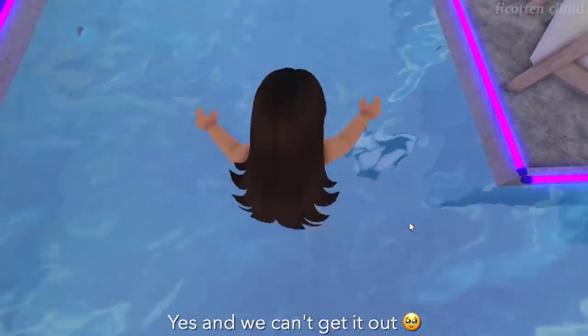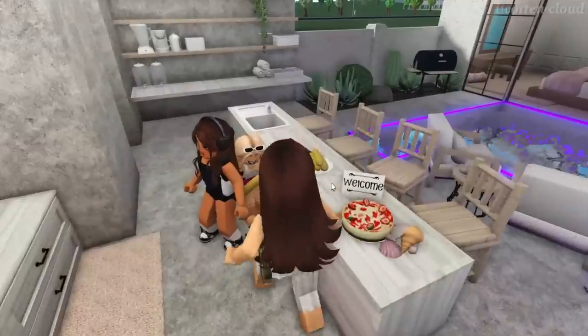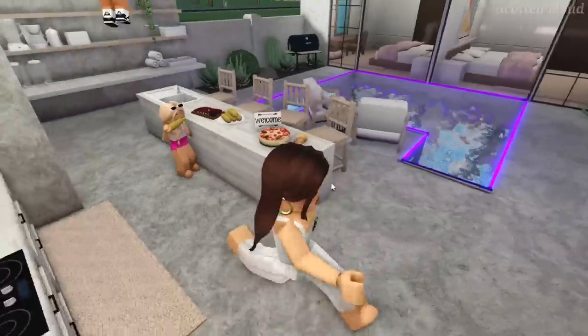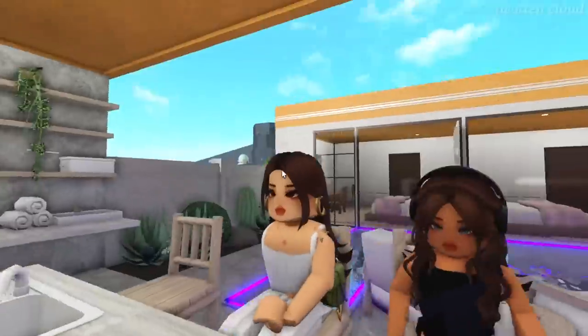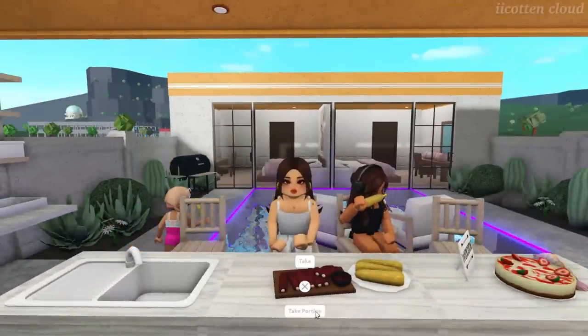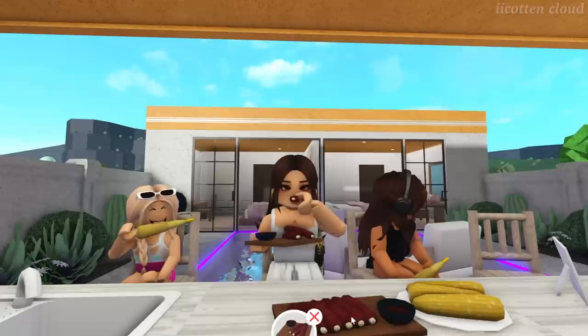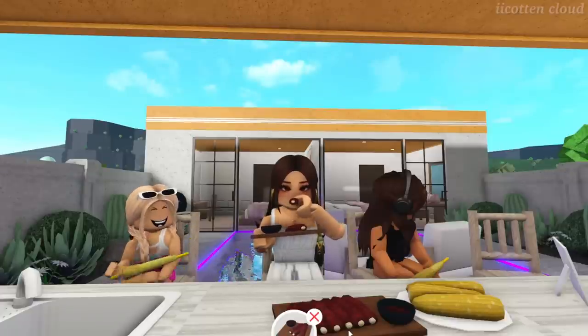Sí, oh, bueno, ya la comida ya está lista. Vengan a comer. I cooked in the grill, so it tastes extra better. I made some barbecue ribs and some corn on the cob, so yeah. Delicioso.